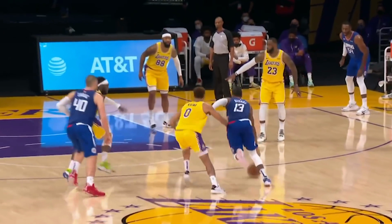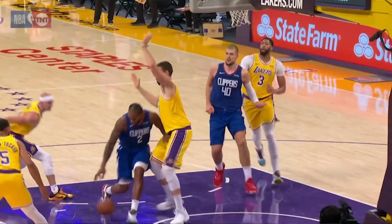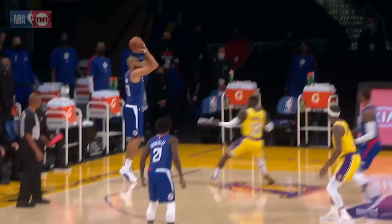But it gives us a glimpse into what these Clippers can do and the matchup nightmare they present for the Lakers. A lot of things have to happen right for this team to do something as monumental as beat the defending champs in a series, and while it's clear a regular season game isn't going to give us the full picture, particularly with how the Lakers are going to take it relatively easy, the Clippers have put everyone on notice that they're out there hungry to prove themselves.